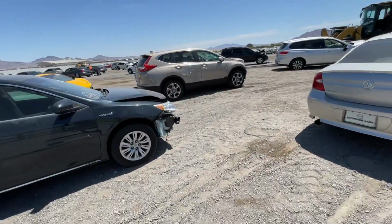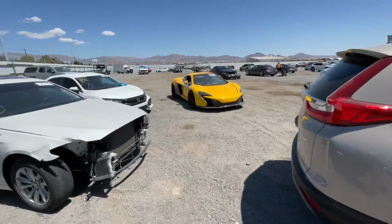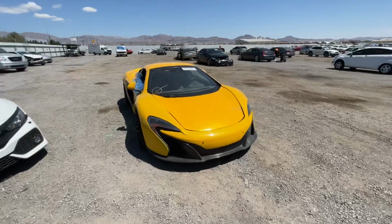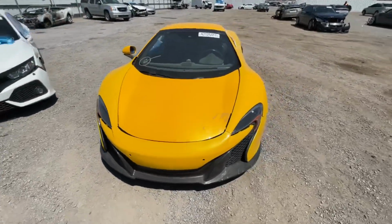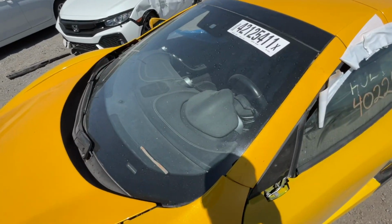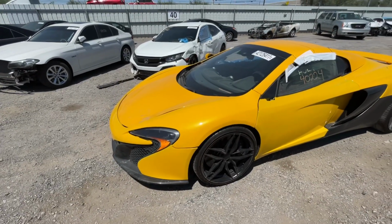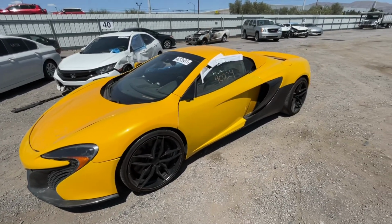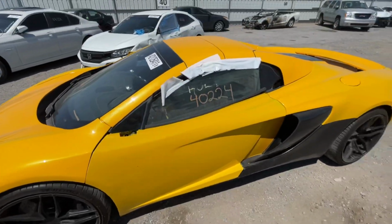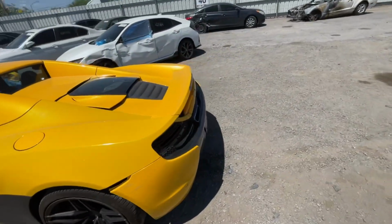What I'm here to show you guys today is this beautiful McLaren right here. Is it a 650S? I think that's what it is. Yeah, 650S Spider is what this is. This thing is absolutely clean, guys. And the loss type is unknown, which is very weird. And then there was something else weird that I noticed about it too.